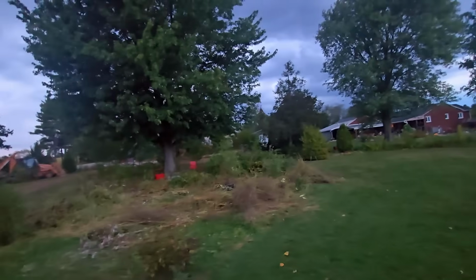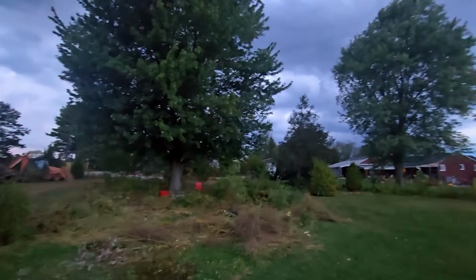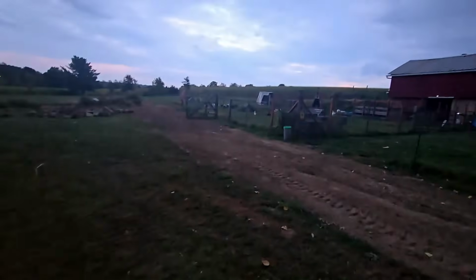Was that lightning back there? Uh-oh, the storm might be going north. Are we gonna get any rain or not? Who knows, Pop? Come on. Works to do. Everybody ready for bed?